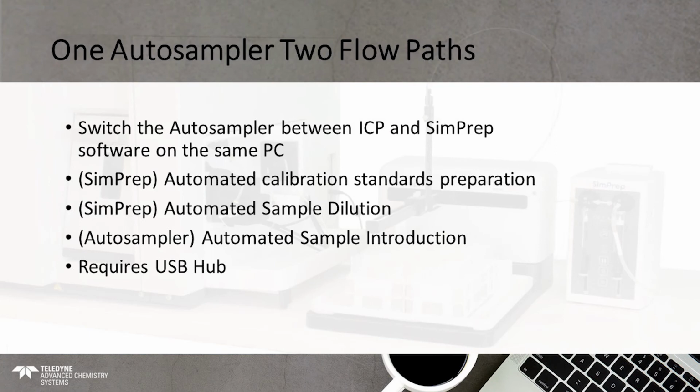And I've got two more things for system configurations. We're talking about the SimPrep. One that's really popular in lower throughput labs, where they don't have the super high throughput need but may still want the data quality improvement, or may still just want to automate their sample preparation, is that you can set this up so you use one autosampler and two flow paths.